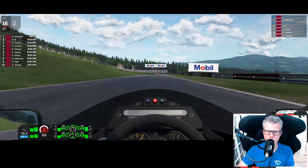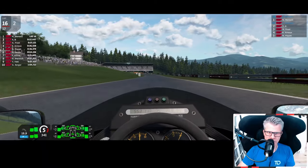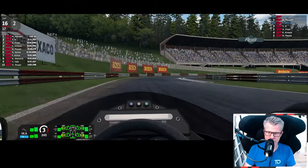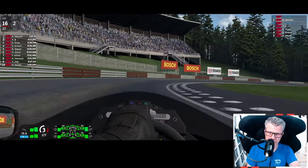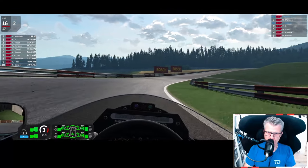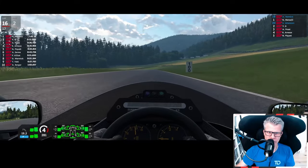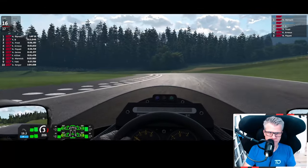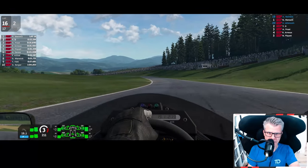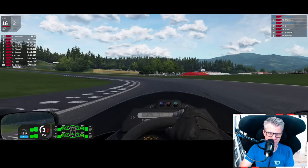I think I'd be well advised to maintain my position and bring the car home. Don't stand a chance against Nigel here. Okay, Timo, you're reeling Mansell in. The gap is... Not really, Jim. Seconds. Not really. It's only because he had to cope with the back marker, I guess.